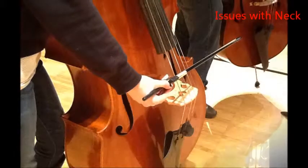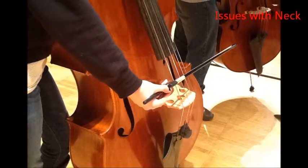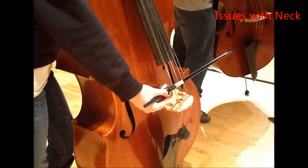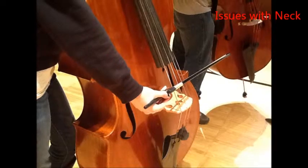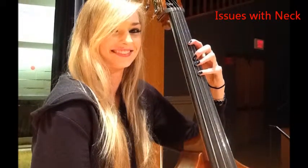Is there anything wrong with your neck? Do you have to strain your neck to fit yourself around the instrument and read the music comfortably? Does the instrument stick out of your neck in front of you or to your side? Does your neck tense up every time you get to a difficult musical passage or you get nervous?